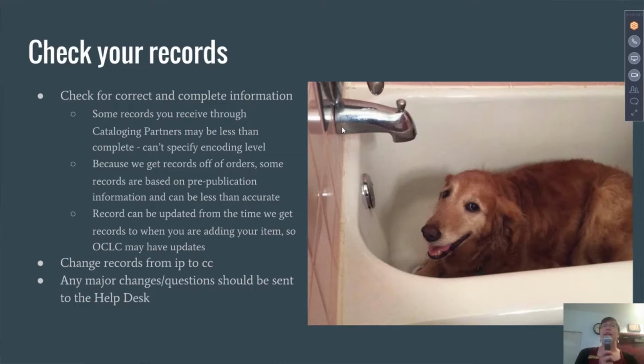So from here on out, once the records are into the system, you're going to still want to check those records over for correct and complete information. Some records that we receive through cataloging partners will be less than complete. With the switch to the new platform with OCLC, we can no longer choose the encoding level of the records we receive. OCLC took that away from us. So you will be getting some of those brief vendor records if it matches on ISBN.